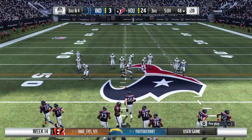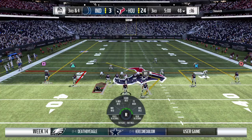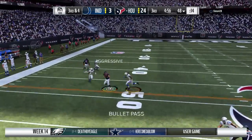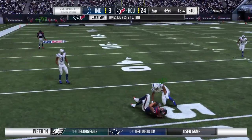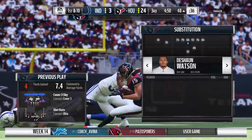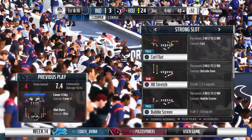The Texans on 3rd down. They've been okay, 2 for 3 thus far. This is 3rd and 4. From the gun, Watson. He finds his target, Fuller. And he gets it down to the 48, enough for the first. 5th catch of the afternoon, and that gives him a first down.